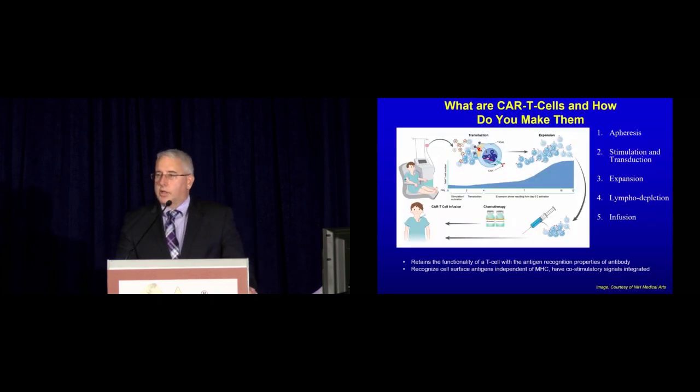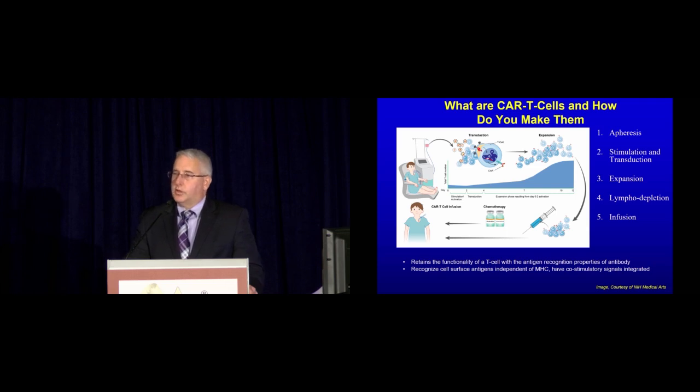So I'd like to start talking about CAR T-cells, what they are and how we make them. In a nutshell, a CAR T-cell is a T-cell in most cases taken from the patient and genetically reprogrammed to express a receptor that's not naturally expressed on that T-cell that allows that T-cell to now target antigens or proteins that are expressed on tumor cells so that that T-cell can engage the tumor and then kill it. That's what T-cells are good to do, but they need antigen specificity.